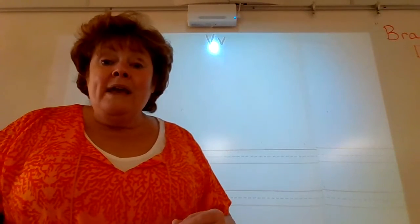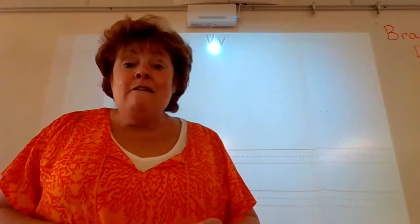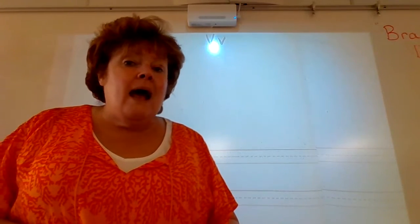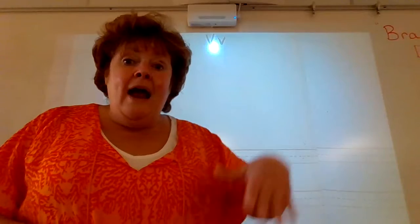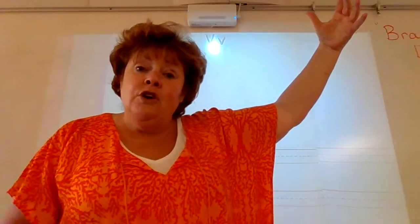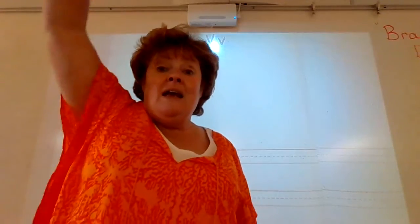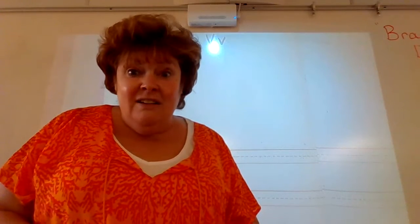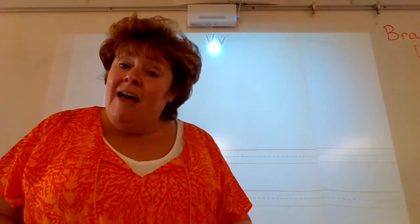I learned that their wingspan, so how far they can go this way, is 6 feet. So a lot of times adult men, sometimes women, but more men, are about 6 feet tall. So if you had a vulture that went like on its side like this, their wingspan could be as long as that person is tall. That's really long, isn't it? Yes. But that's important because they fly.